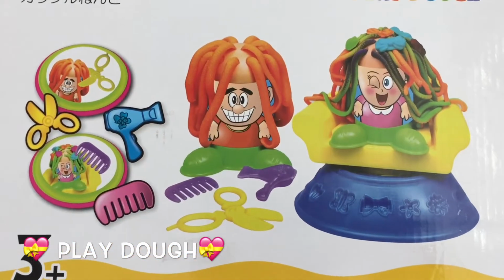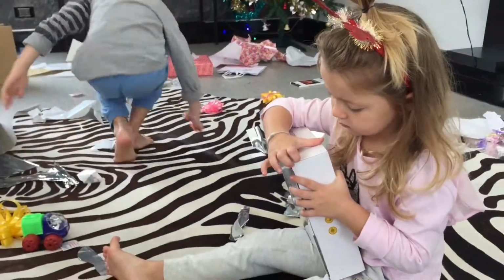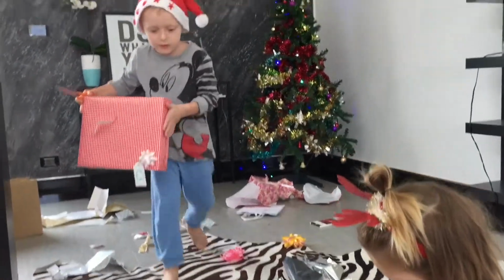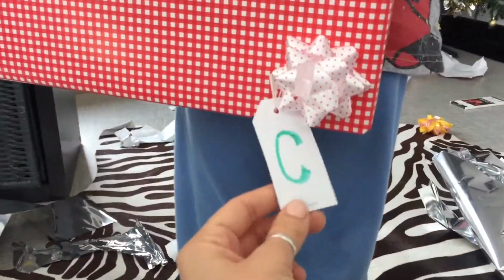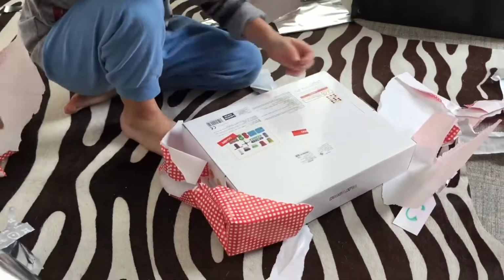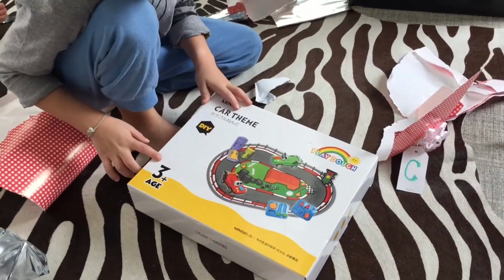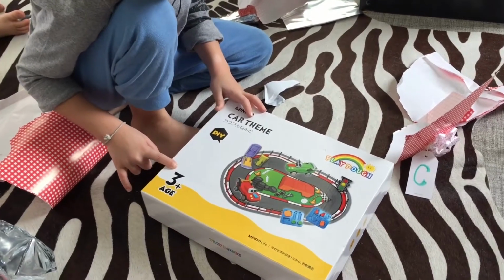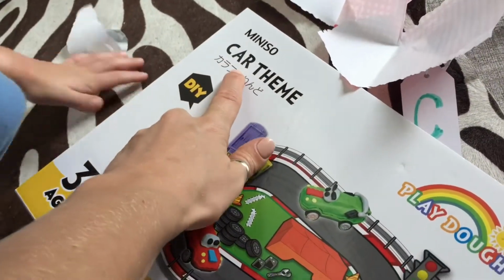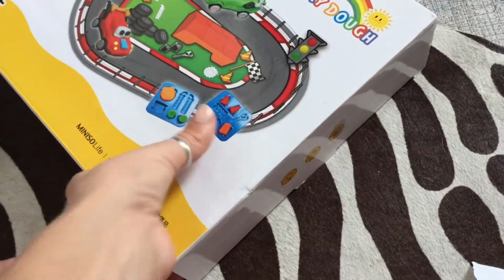This is a Play-Doh set. Go! Go take my present! Is it? C for Cyrus. Okay. Car is a Play-Doh for boys. Hello.